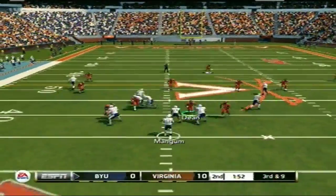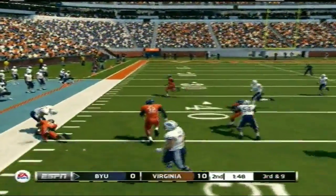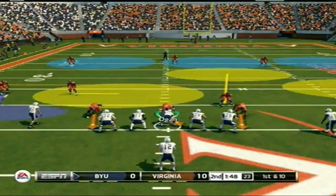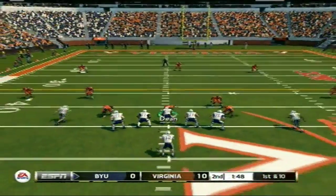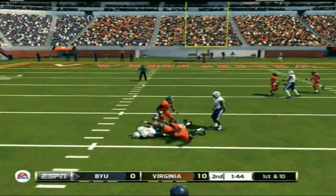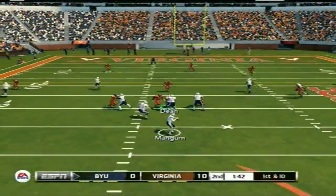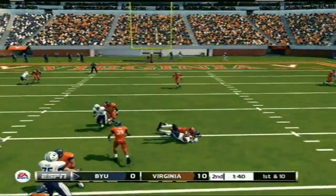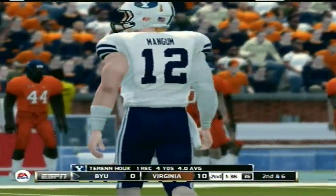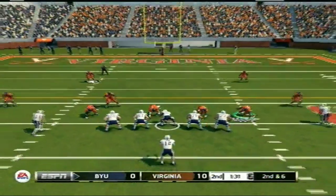gave us a little bit of a test, and not able to find much there as the previous play, Tanner Mangum gets sacked, but they find Algernon Brown on the following play for about 15-16 yards on the halfback screen. So only rushing 3. They find Mitch Juergens again for the 15-yard reception, so BYU really driving here. They lined up in the empty set, and they find Tareen Hook for about the 4-yard reception on the play with about a minute 30 to go, 2nd down and 6.